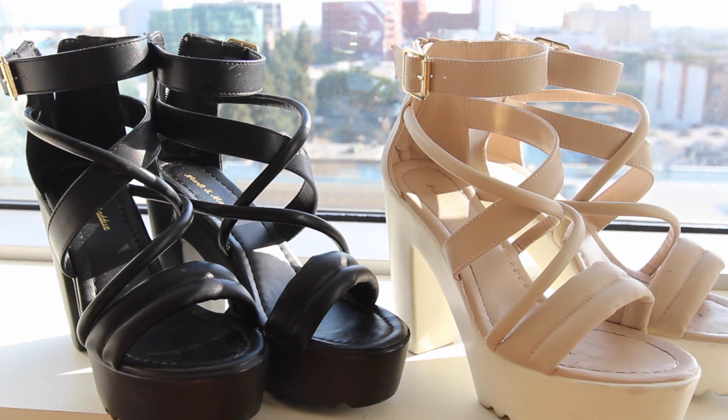And I fell in love with these shoes so much that I actually got it in black as well. I felt like I really couldn't decide between the nude and the black, and I knew that a shoe like this I would wear throughout the warm seasons, so what the hell, I got two pairs.